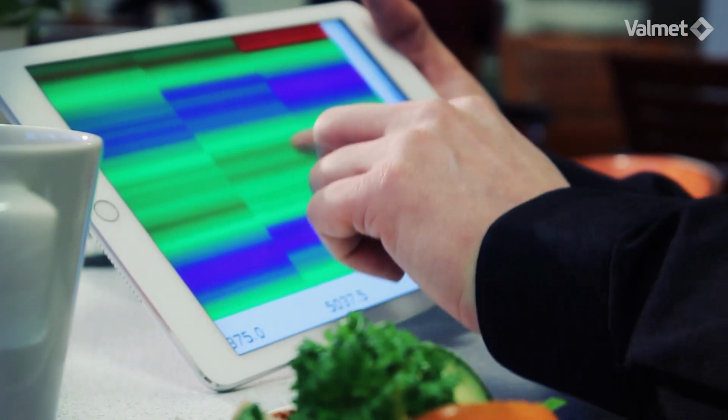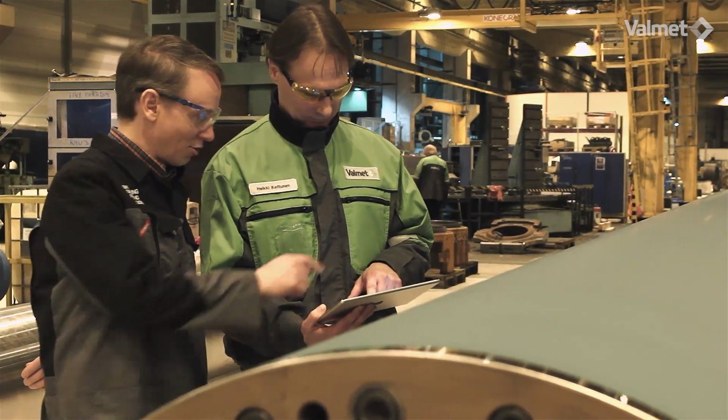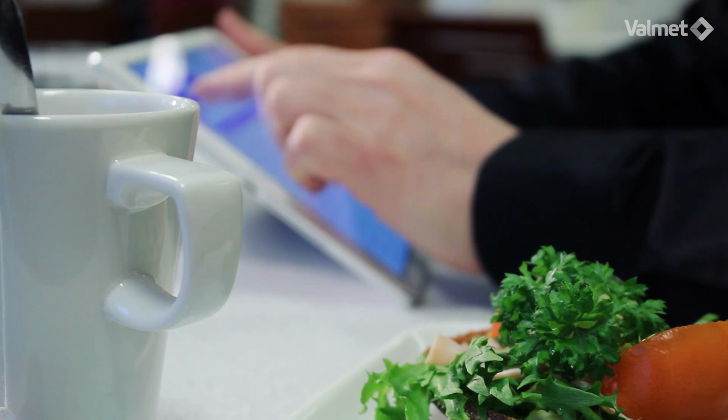Valmet has remote access to grinding machines at our workshops around the world, allowing our specialists to perform grinding analyses and give on-time support to all our grinding operators. Right now I'm looking at data from Guangzhou location and helping them with some technical details. This allows us to optimize the grinding quality of rolls wherever we are.